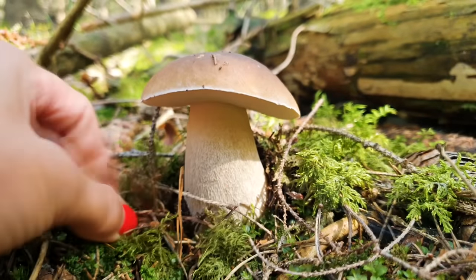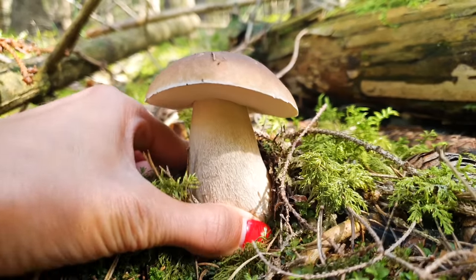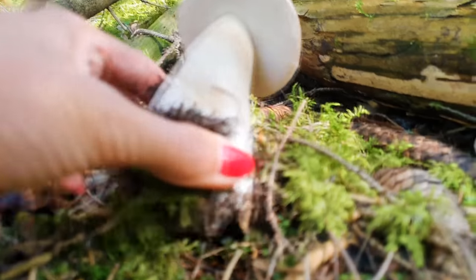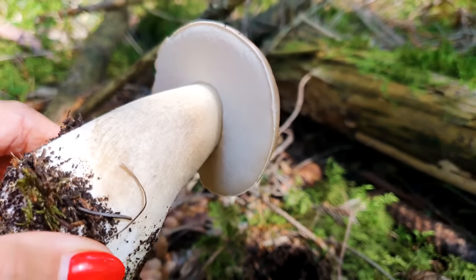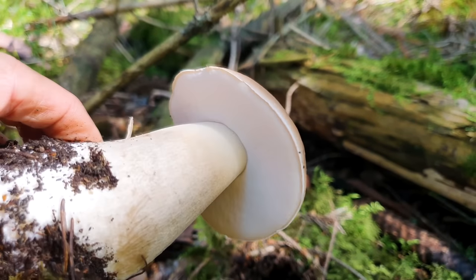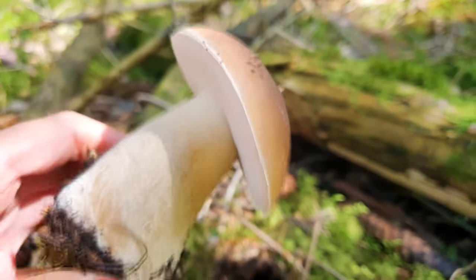Okay, back to the porcini. Here's my most beautiful sap so far today. Boletus edulis. It doesn't have a single blemish and the hard to the touch stem means that this mushroom will be healthy and worm-free too. My God, yes, it's really beautiful. King of the mushrooms so far.